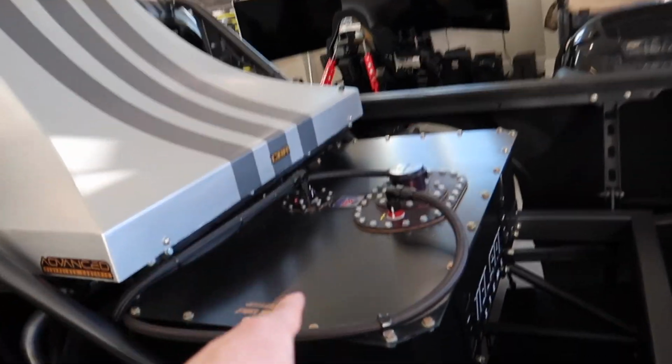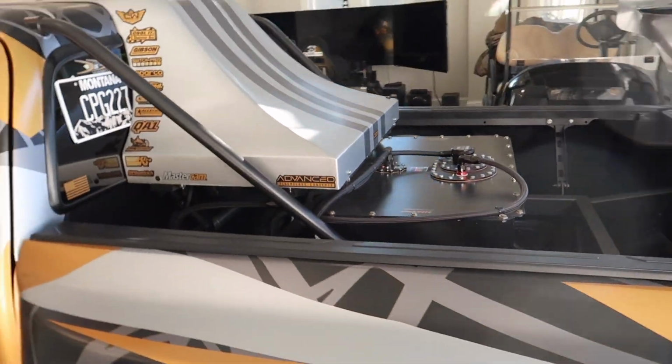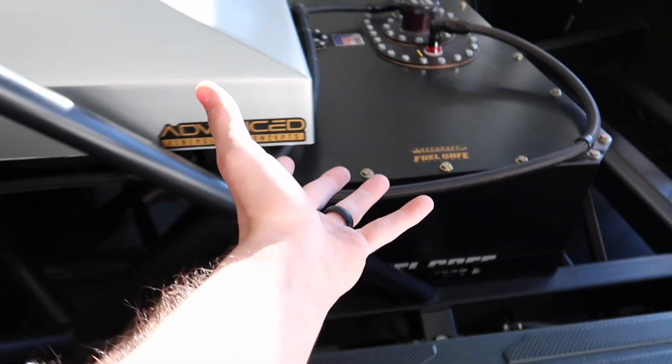This is the fuel-safe fuel cell in the back. It is a 30-gallon, and this thing takes 118 octane. 118. Right now it's about $9.90 a gallon. Yeah, it's pretty insane. And I can tell you that it only does probably maybe 1 mile a gallon. But anyway, with that being said, 118 octane.